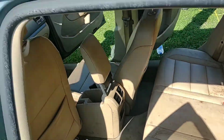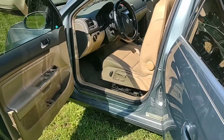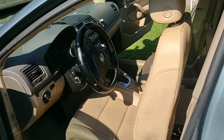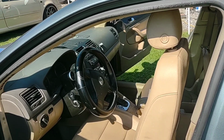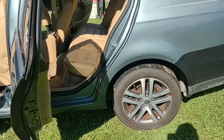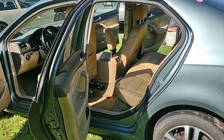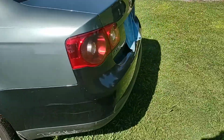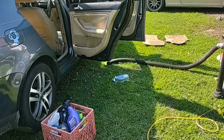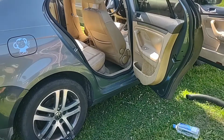Just absolutely awful. This car belongs to a friend. Now, I'm not going to mention any names, but this was his wife's car. And this is what she drove for the last 5 or 6 years, 7 years. So, you know, this is just 5 years worth of kids and a female that doesn't actually like cars. No offense to women, because trust me, I know women can keep clean cars. It's just this person specifically, she doesn't care.